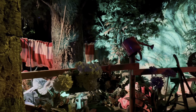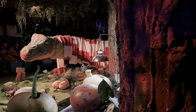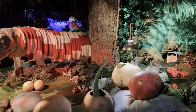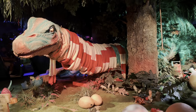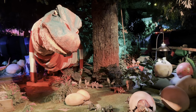Oh, look, this one's got a scarf there! Look at that, look at those little ones popping out. Upside down, yeah. The feet. Upside down, got a bit stuck. Oh, it's moving its eyes and its mouth. That is so cool. Wow.